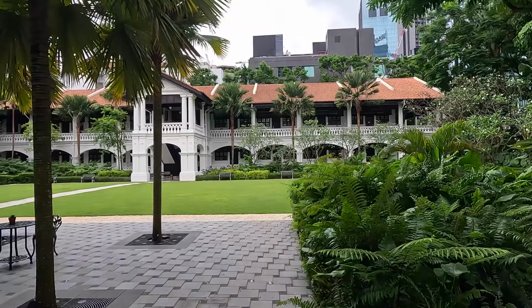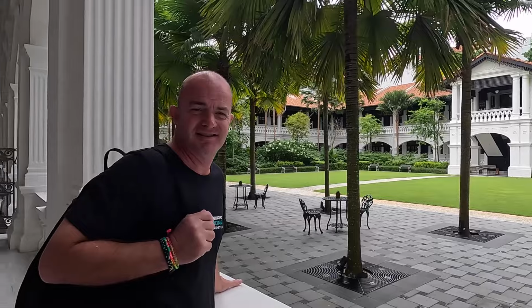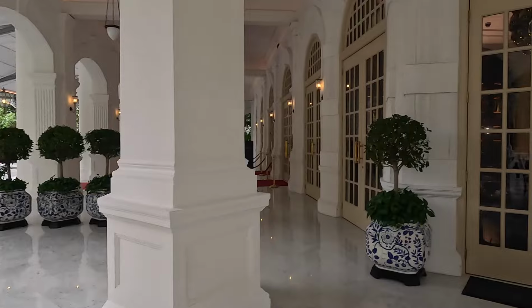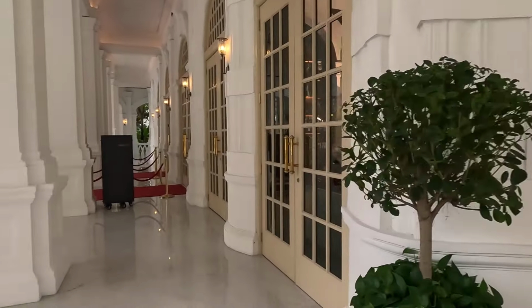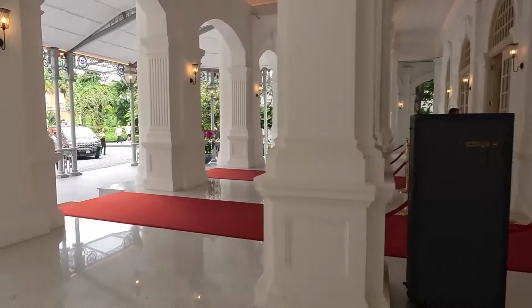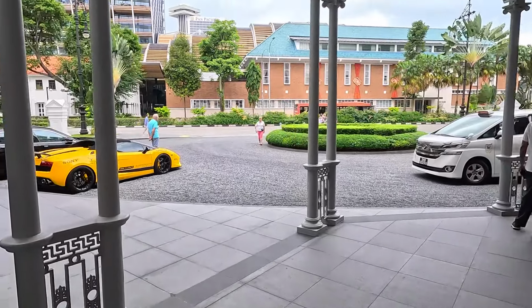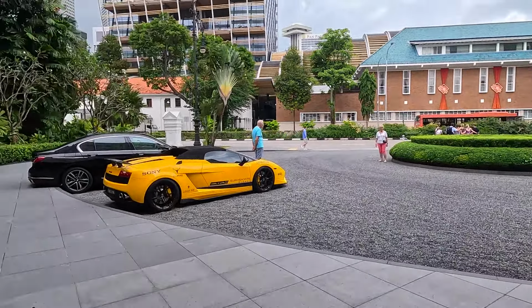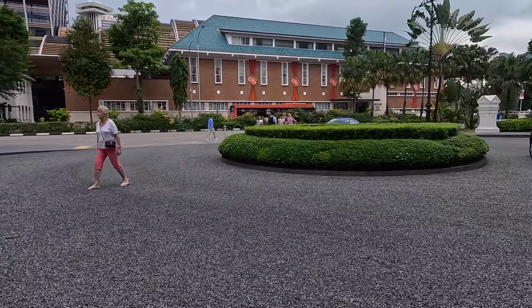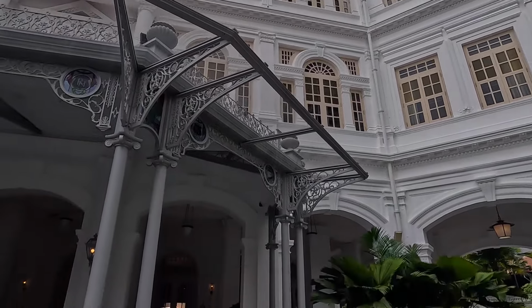Just beautiful. I think this puts Fullerton to shame. Have you seen the front of it? It's gorgeous, absolutely gorgeous. Lamborghini. Just beautiful. So this is amazingly beautiful. Raffles Hotel.